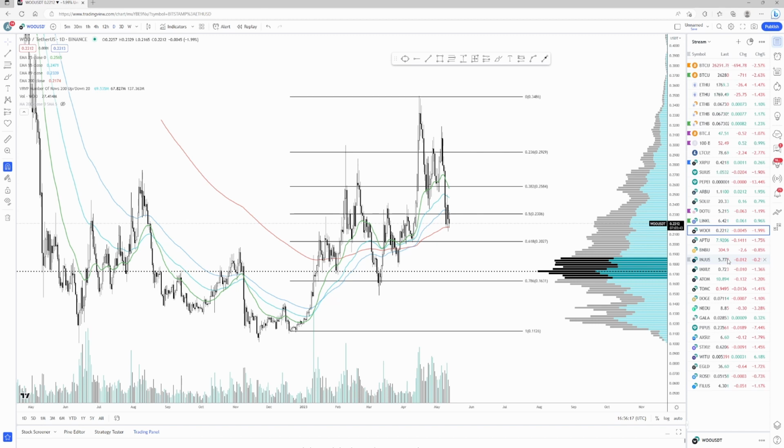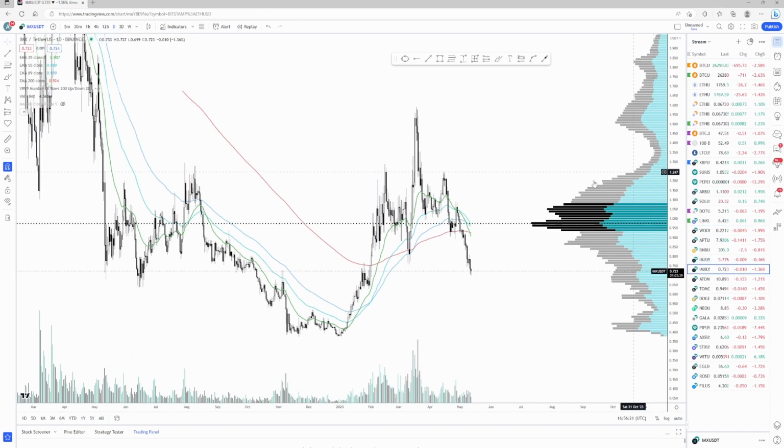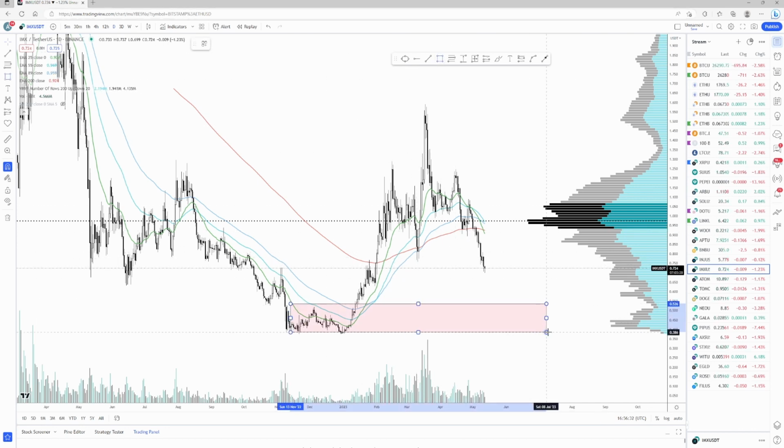Let's check out IMX. Don't know what this coin does. Don't really know about it. Had a massive run, it looks like, at the end of December, going all the way to March, but it looks like it's really pulling back. I wouldn't be surprised at all to see this go all the way back down to the base.